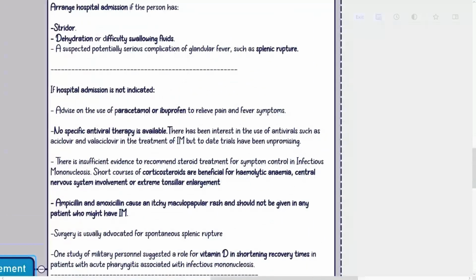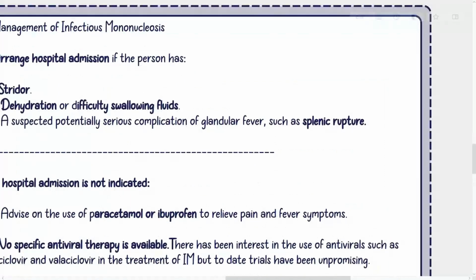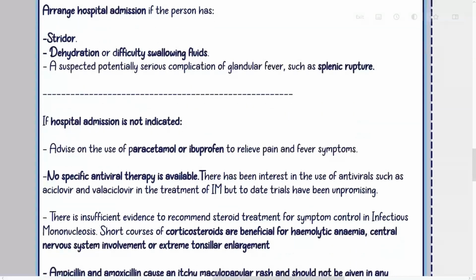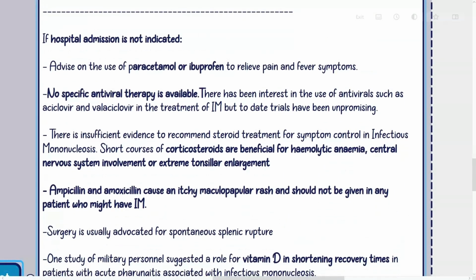Management of infectious mononucleosis. Arrange hospital admission if the person has a stridor, dehydration or difficulty swallowing fluids, a suspected potentially serious complication of glandular fever, such as splenic rupture. If hospital admission is not indicated, advise on the use of paracetamol or ibuprofen to relieve pain and fever symptoms. No specific antiviral therapy is available.